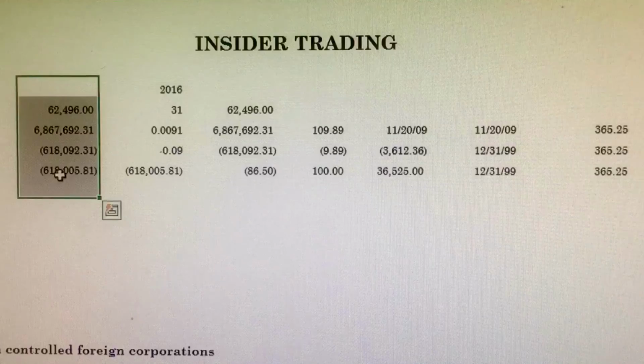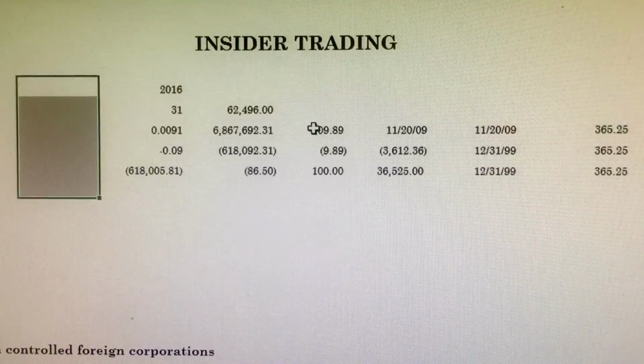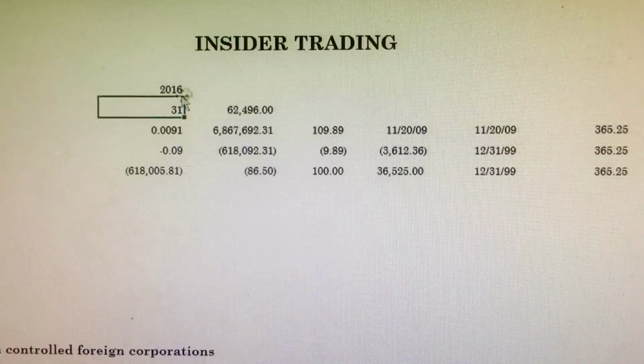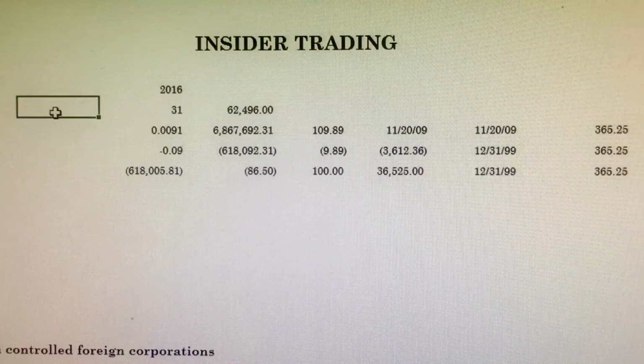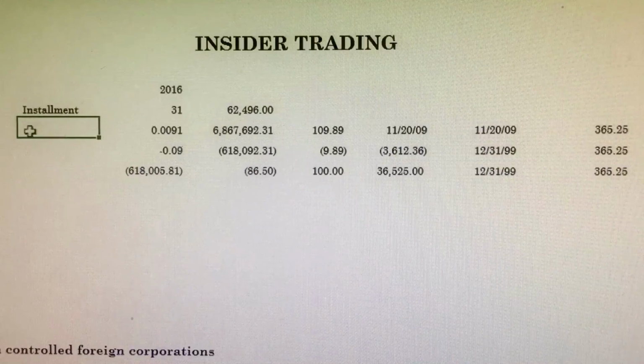Now, what you want to take notice of is that when we divide this big number here, remember, we divide 2016 times 31, we got 62,496. When we divide that, we got the bigger number, capitalized amount of 6.867692. I'm struggling with why we would have $6.8 million buried in a $586,000 loan. But when we divide those two out, we come up with 109.89 installments. So the purpose of the first two numbers was to determine the what? Installment. And this I'm going to call the cumulative number of installments, or capitalized value.